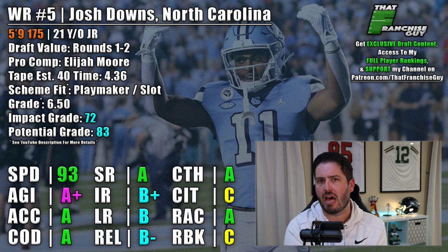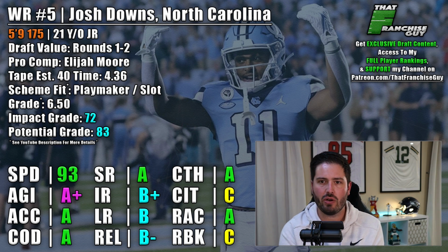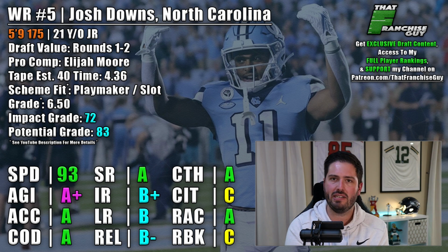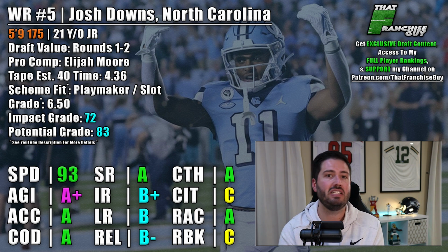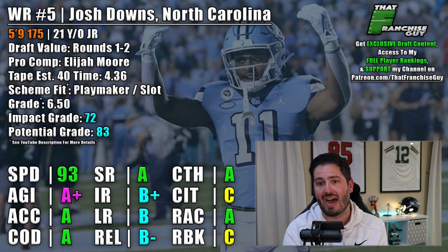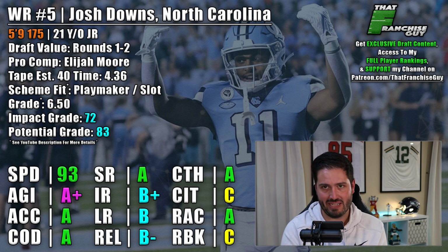He reminds me a lot of Elijah Moore coming out of Ole Miss. I think I like him a little bit more than Elijah out of Ole Miss, but a similar thing where I think he needs to go to a situation where they can get him in space, get him lined up in a way that he's not going to face a lot of big physical corners, because at his size, he will get redirected and slowed down in his route down the field. And he's not some crazy contested catch guy.